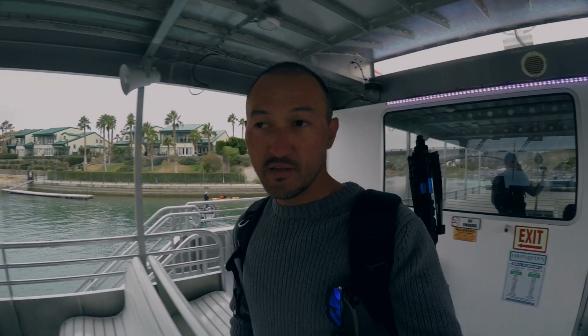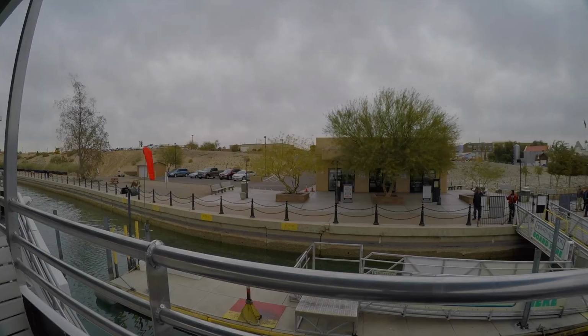So we're aboard the ferry. We're gonna sit up top and brave the cold.